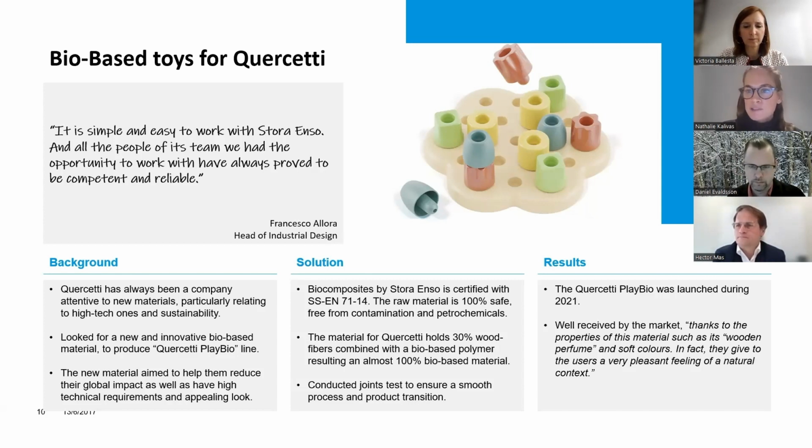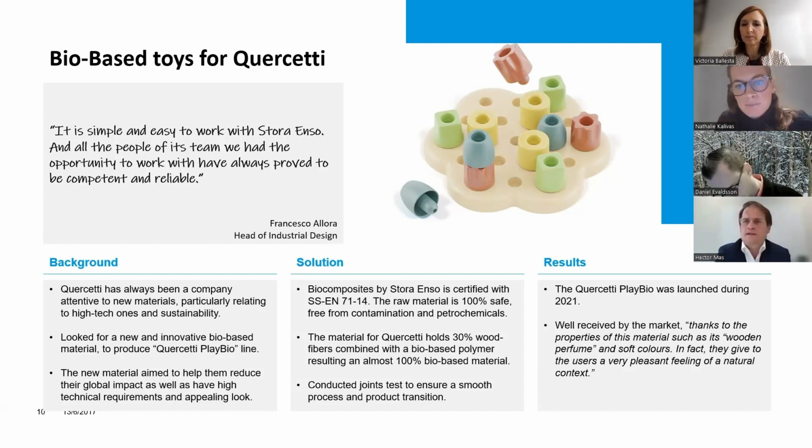What also needs to be said is that our material has the required EN certification for European toys, so it works perfectly fine for toys for children of any age. Their material holds 30% wood fibers, and they combine it with the eco-based polymer, meaning they offer an almost 100% bio-based material to their customers.